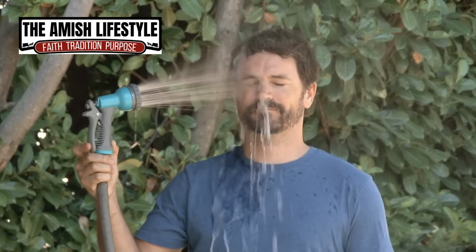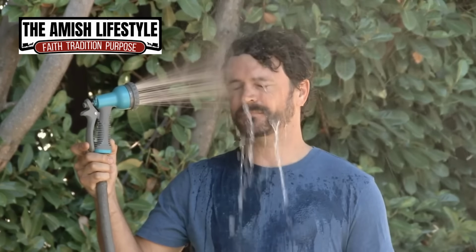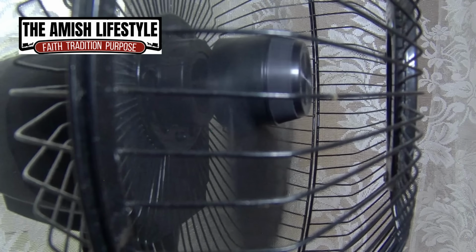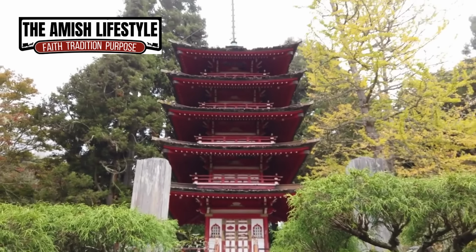So next time you're sweating through a summer afternoon, remember this. Sometimes the best way to beat the heat isn't by cranking up the AC. It's by learning how to move the air, just like the Amish have been doing for generations.